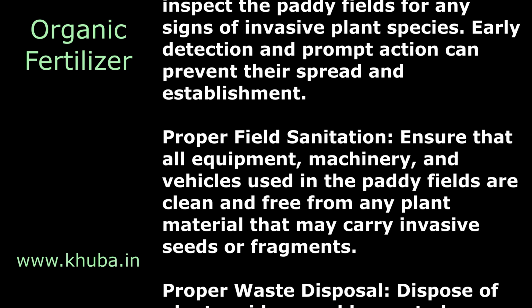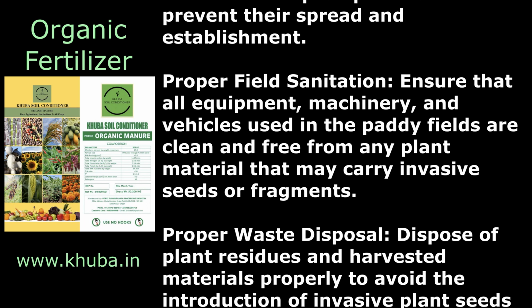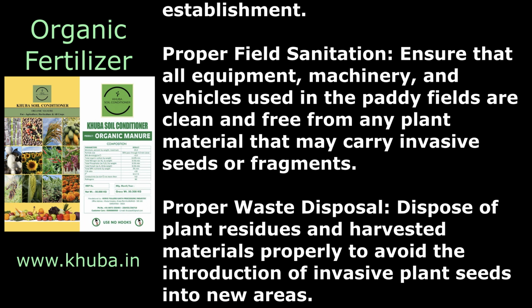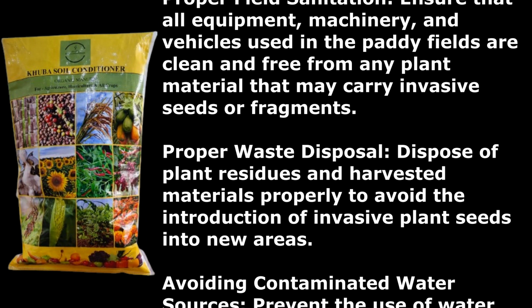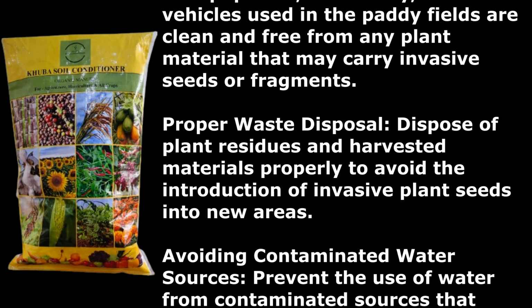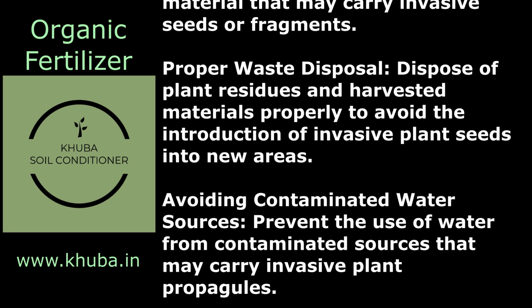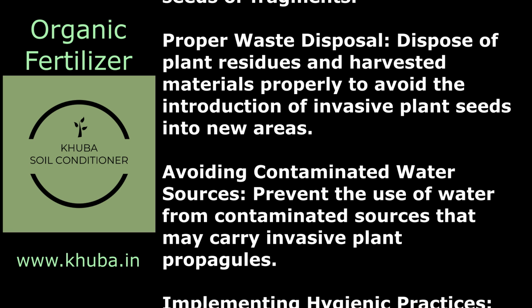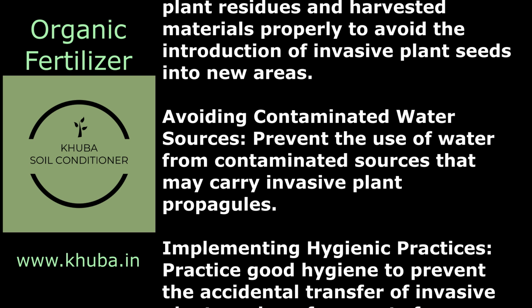Proper field sanitation. Ensure that all equipment, machinery, and vehicles used in the paddy fields are clean and free from any plant material that may carry invasive seeds or fragments. Proper waste disposal. Dispose of plant residues and harvested materials properly to avoid the introduction of invasive plant seeds into new areas. Avoiding contaminated water sources.